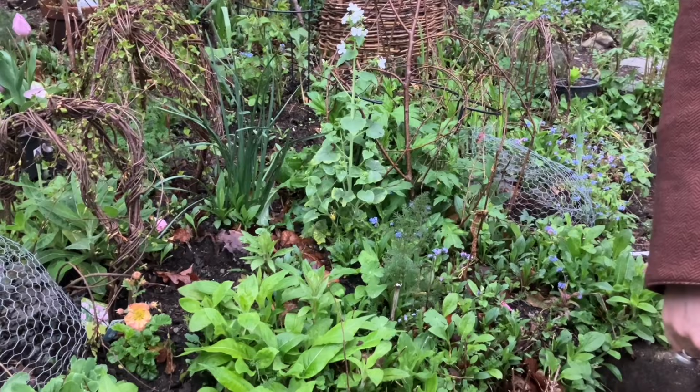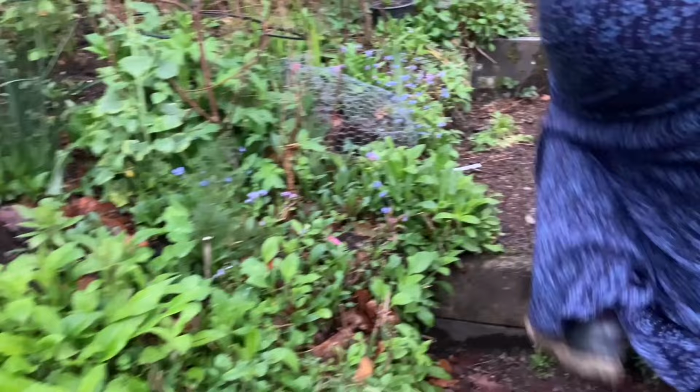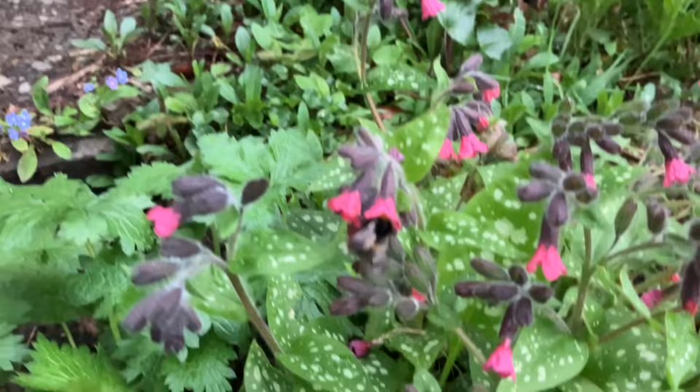So that's all we've got in flower. Oh, we've got green alkanet actually. Yeah, which is a native. Oh look, there's a bee on this lungwort already. Oh, look. This is a really good plant for wildlife. Pulmonaria or lungwort. Look at its lovely spotty leaves.